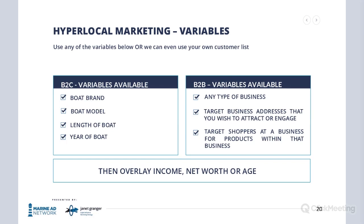These are the different variables we can use when we're running the hyperlocal campaigns: boat brand, boat model, length of boat, year of boat. Then we overlay income, net worth, or age on top of that. So we really dial down our audiences and our list, and we're working with a very good qualified list of boat owners in this particular case.